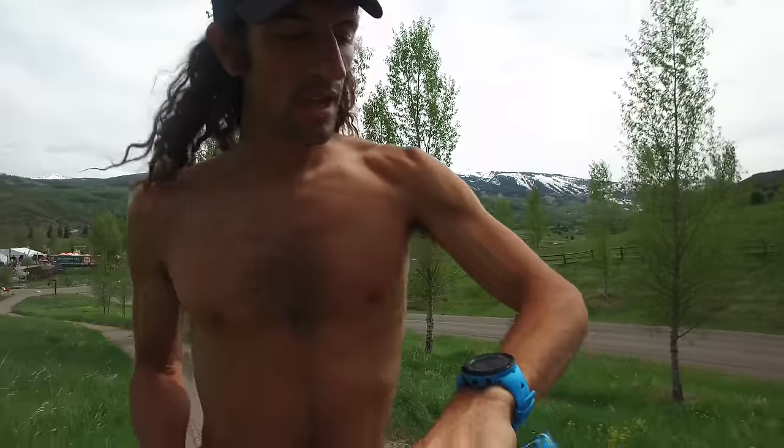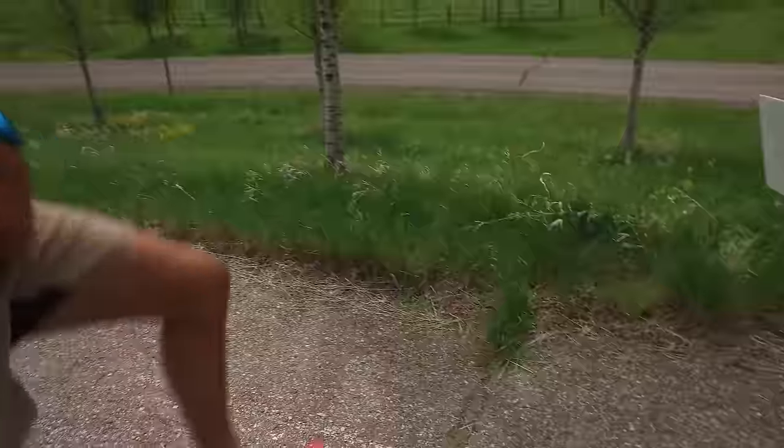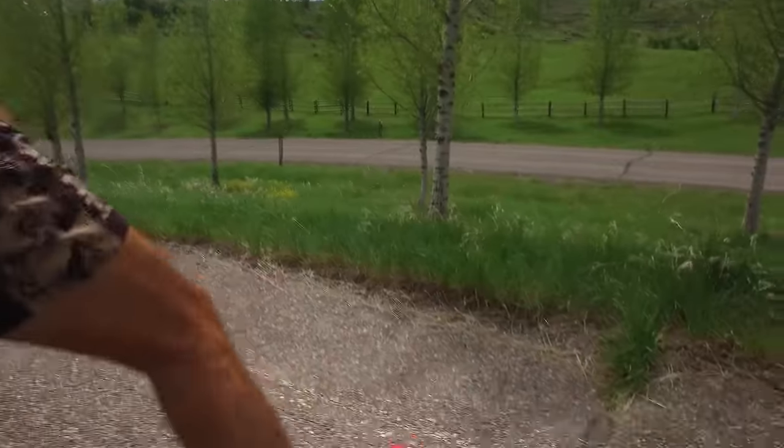Two things happened that have cheered me up today. Number one, I finally have my altitude on my watch. Rock on! And then the second thing is I've got some Salomon wear test shoes on. So I've got some nice S-Lab Sense. So these will be fun to try out today.